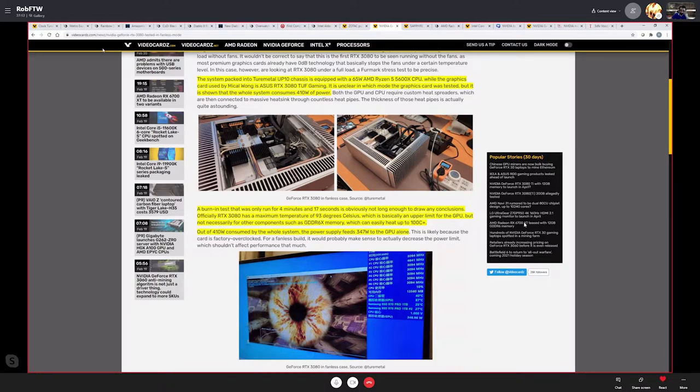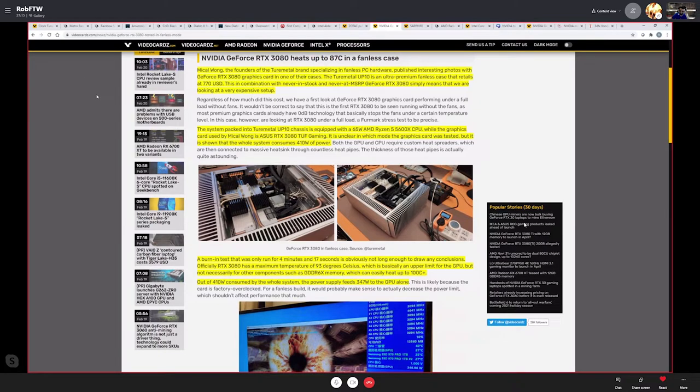Oh, man. It's pretty cool. A fanless 3080. I would not get this for any means of gaming. Absolutely not. I mean, this is just look what I can do. Wow. Okay.